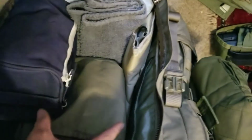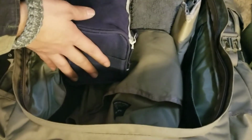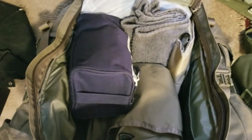I can still put a large bandolier here, a bunch of spare mags, as well as I can put 2 sticks right here. I can put a claymore. I still got plenty of room to facilitate proper squadron equipment. Plenty of room. See, still a lot of room in there to put stuff in.